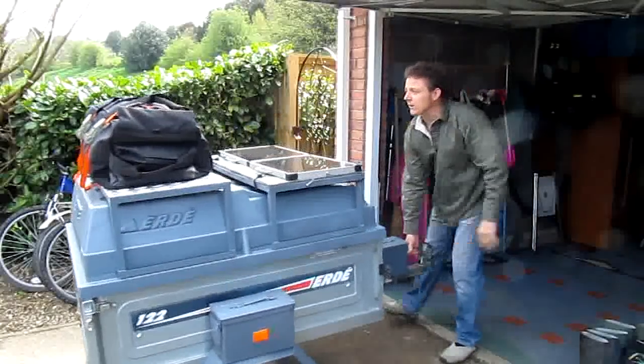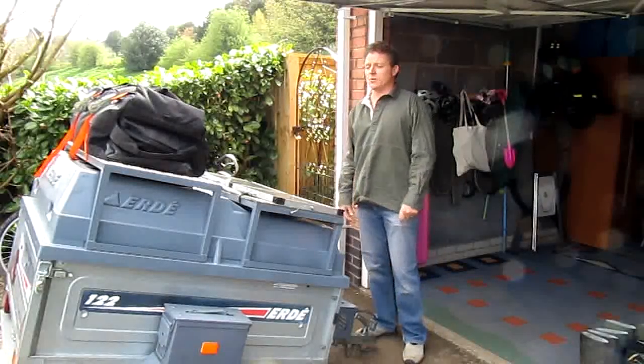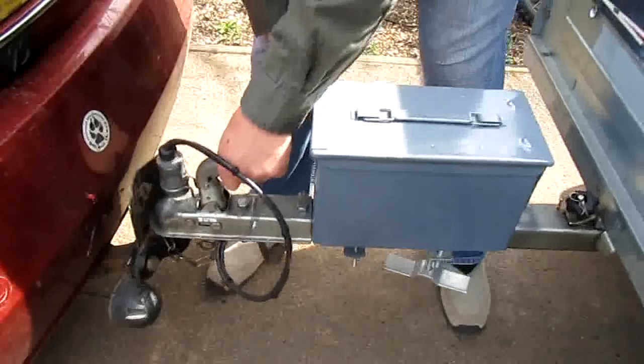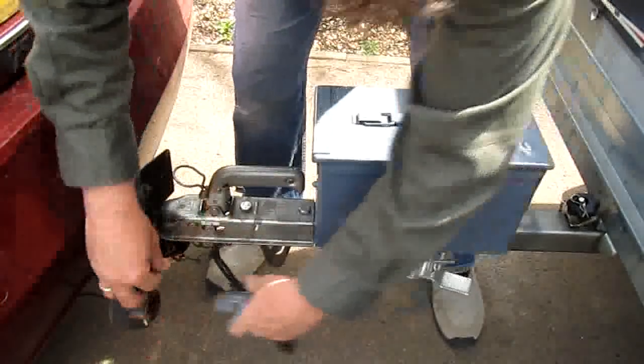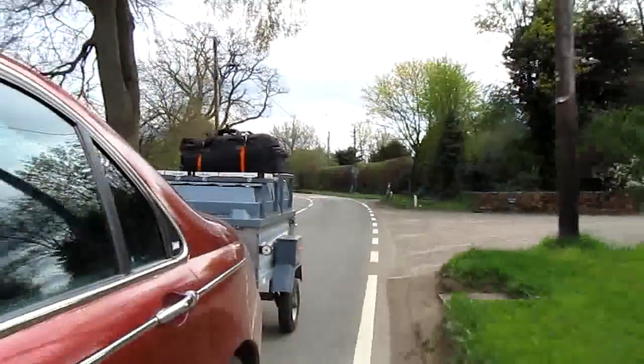I'm off out now for a spot of practice to set the camo net up. Up to now it's only been a design on paper, so I need to get it up and tested. I'm pretty sure it'll work fine, but the last thing I need is to get somewhere and realise something's broken or missing or just doesn't work. So the testing stage is quite important.